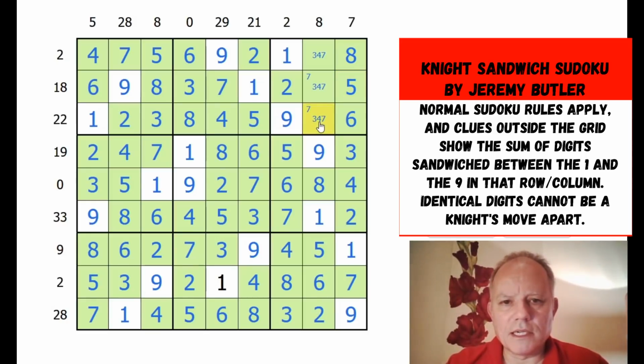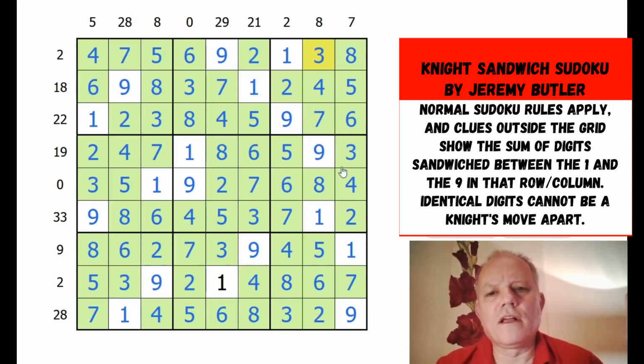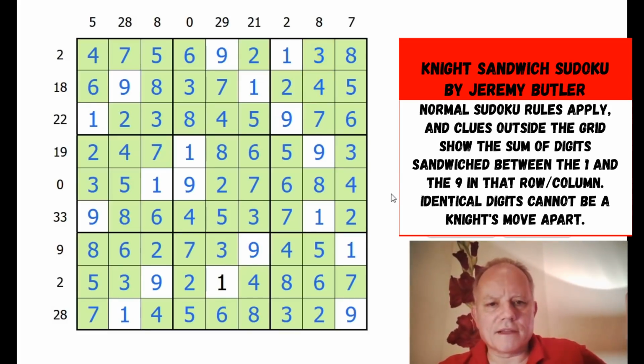I mean, that's just a nice workout, I think. Thank you very much, Jeremy, for sending that. That's most enjoyable. Let me know what you thought in the comments. Always interested in how you got on with these. I do think knight's move and sandwich makes for a nice straightforward way of getting to it, but there were some nice hold-ups there as well. It's very neatly put together.